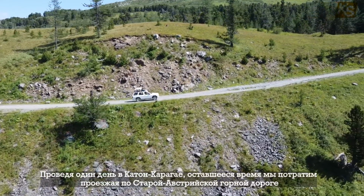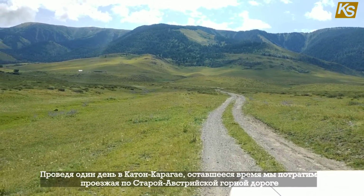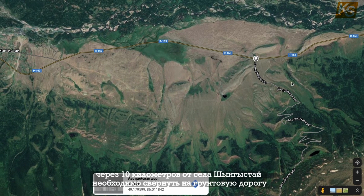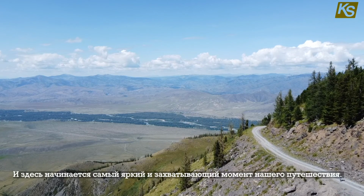After spending a day in Khaton-Karagay, we spent the remaining time driving along the Old Austrian F-road. After 10 kilometers from Chingistai village, we need to turn onto an earth road, and here begins the most exciting and colorful part of our journey.